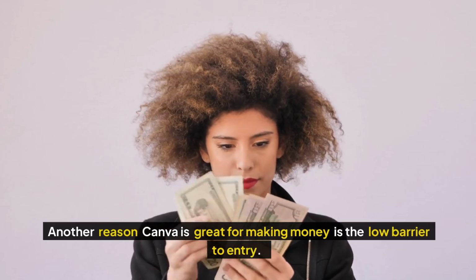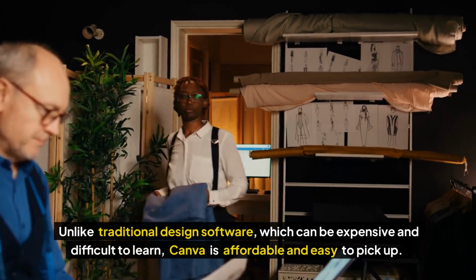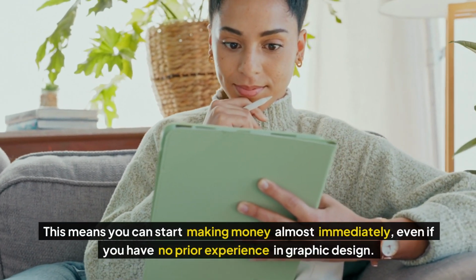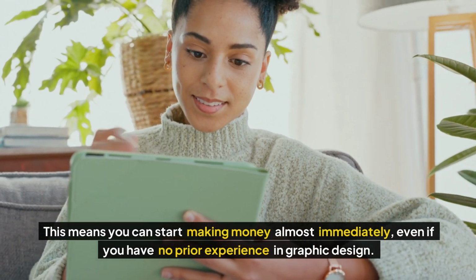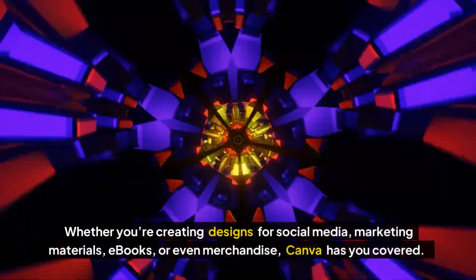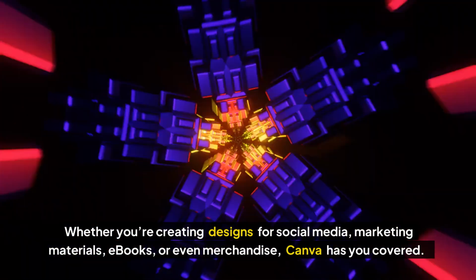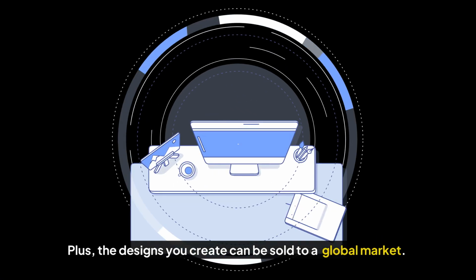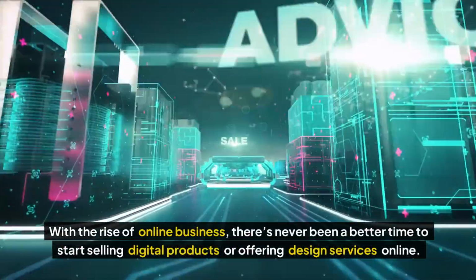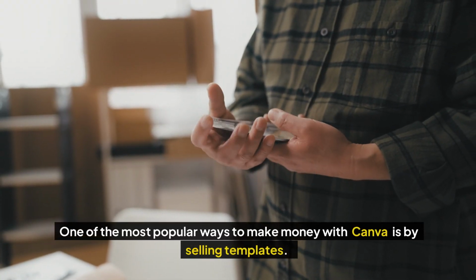Another reason Canva is great for making money is the low barrier to entry. Unlike traditional design software, which can be expensive and difficult to learn, Canva is affordable and easy to pick up. This means you can start making money almost immediately, even if you have no prior experience in graphic design. And let's not forget about Canva's versatility. Whether you're creating designs for social media, marketing materials, ebooks, or even merchandise, Canva has you covered. Plus, the designs you create can be sold to a global market. With the rise of online business, there's never been a better time to start selling digital products or offering design services online.